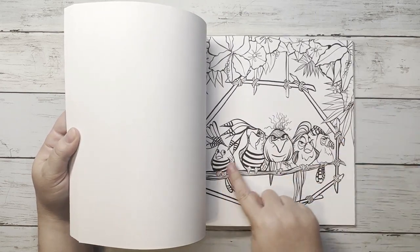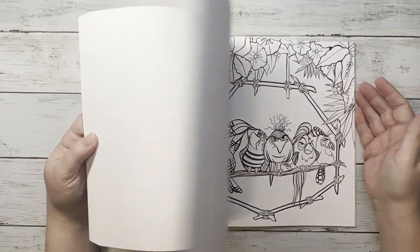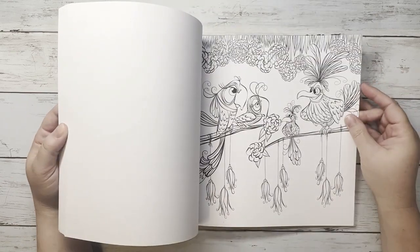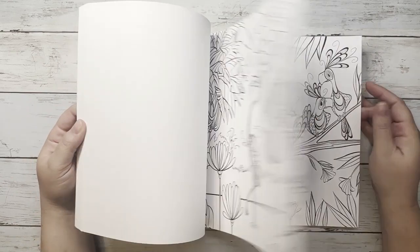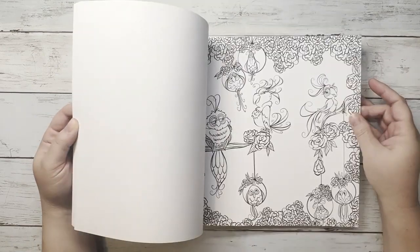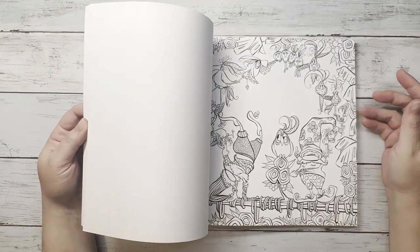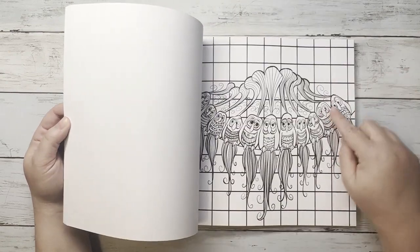Like this with the main birds, you know, when they wake each other up, though they look kind of angry. The birds in Tiki Room don't look angry. But I love it. I am so excited to color in this. That's the cover page. I think this would be fun.